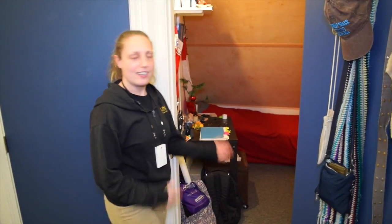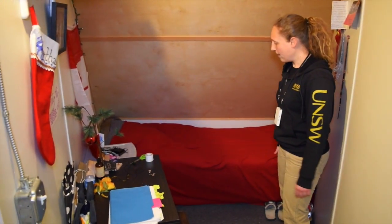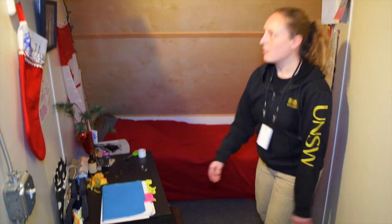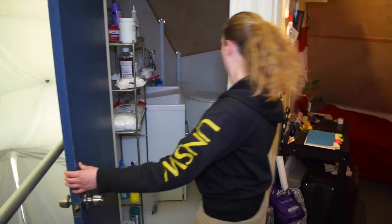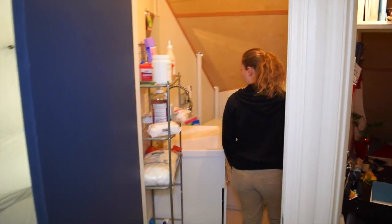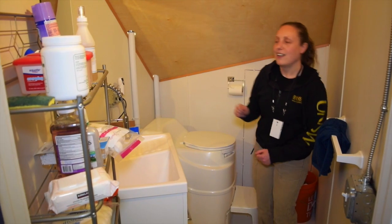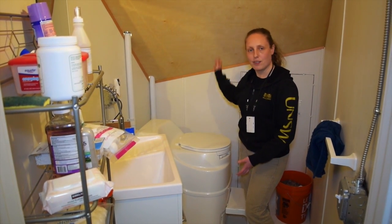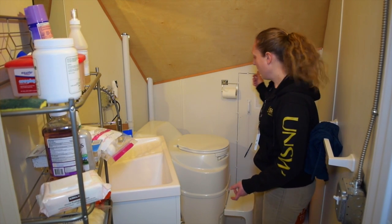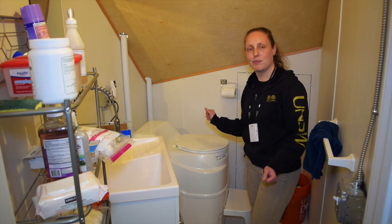So here is the other way we have our rooms, with the bed along the back, and my desk, small chair, shelf. And then next to me we have the upstairs bathroom. So yeah, these are the composting toilets. No water use. It does have a heater and a fan, so all the fumes get exhausted out of the hab. The shower and everything is downstairs, so we'll take a look at that in a moment.